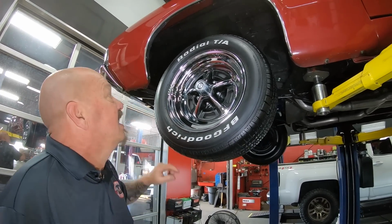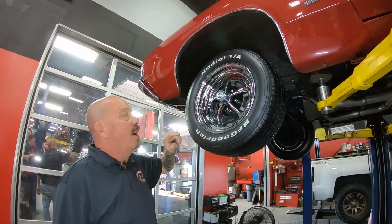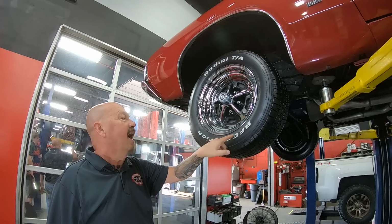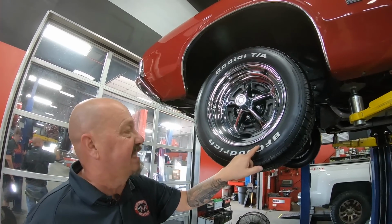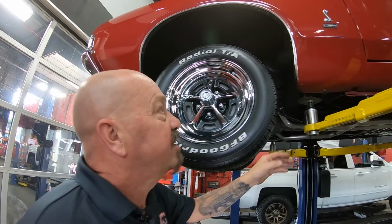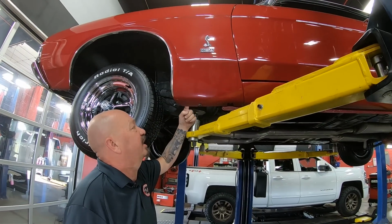Everything looking sweet. Now, we got brand new Magnum 500s on here. We do have the original steel wheels and the center caps. So if you want those, make sure you let Tom know. 215, 60, 15s. You can see that front fender right down to the bottom edge looking good.